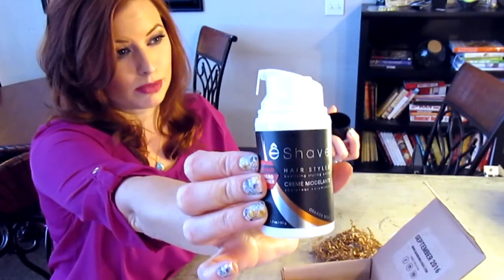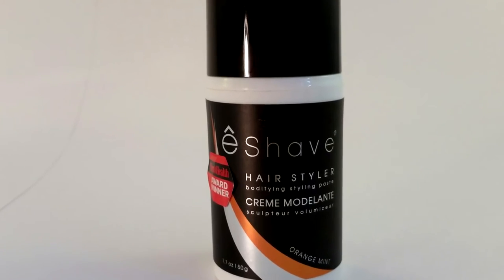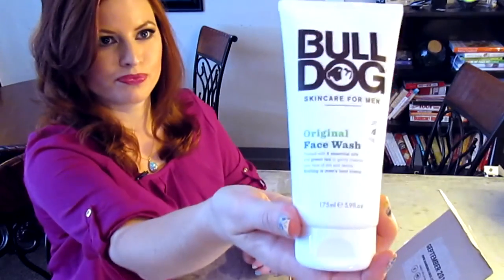We have the other featured product, an eShave Hair Styler. This is a Men's Health Award winner. Oh, I'm not sure how you use that. I'll leave that to my husband. And our last gigantic Bulldog Skincare for Men Original Face Wash, packed with 8 essential oils and green tea to gently cleanse your face of dirt and debris. Bulldog is a man's best friend.